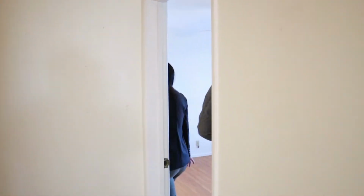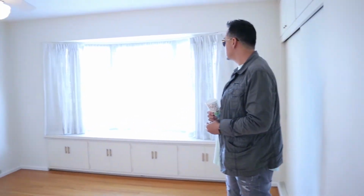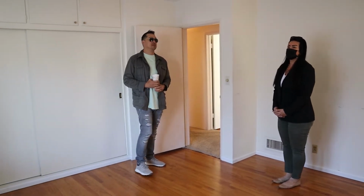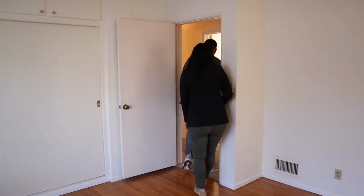Here, the bedrooms are really good size. I do like they have lots of storage, big closets, so lots of storage. Okay, well, let's run outside and see how the backyard is looking.